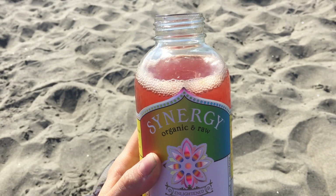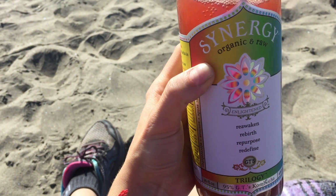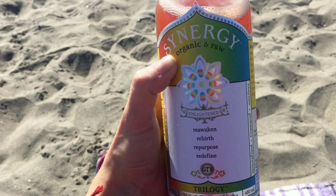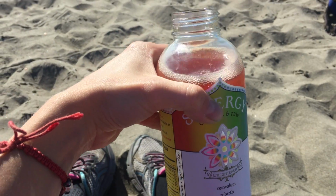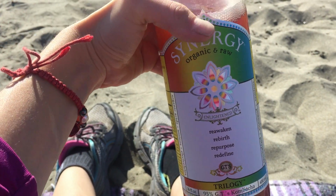By the way, I'm sure you guys have seen this brand of kombucha, but I love this one. It's by Synergy. And I always get the Trilogy one, which I'm not really sure what flavor it is. It kind of tastes like it has some ginger or something in it, but this is the one I always get. It's my favorite. So if you guys were wondering what brand of kombucha I get, this is the one.